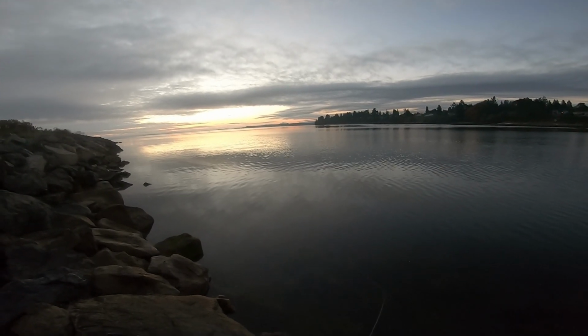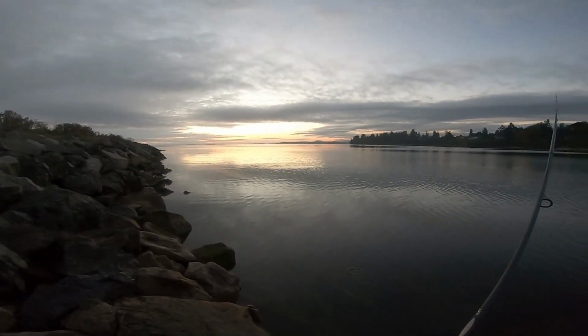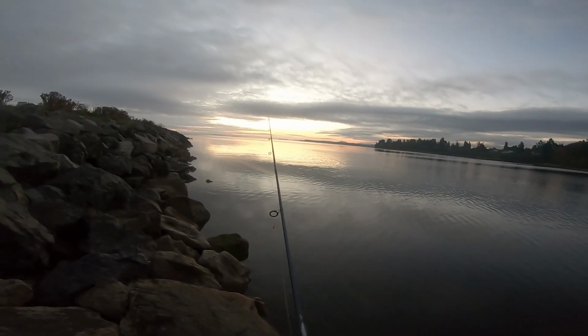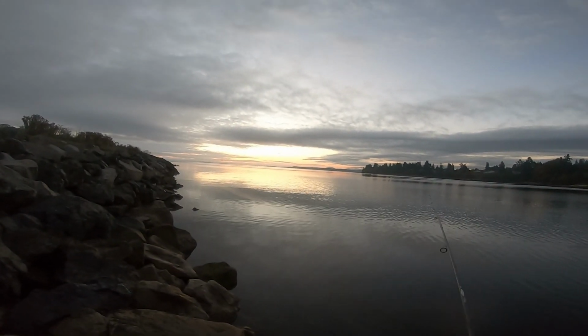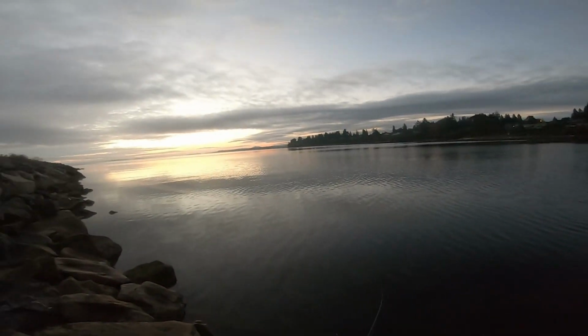Oh, I just missed a big strike. I saw this big fish jumping, like 8-10 pounds, about 3 times right over there. Cast directly along the shore like that, and I had a big strike that I missed.